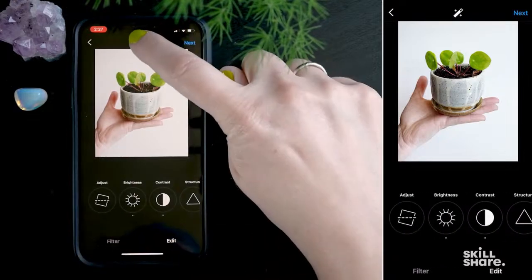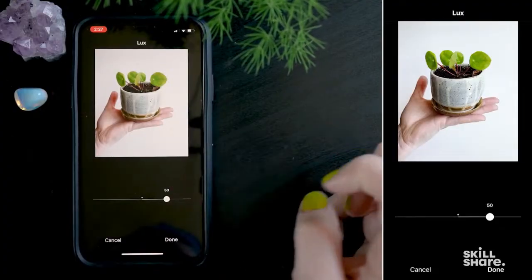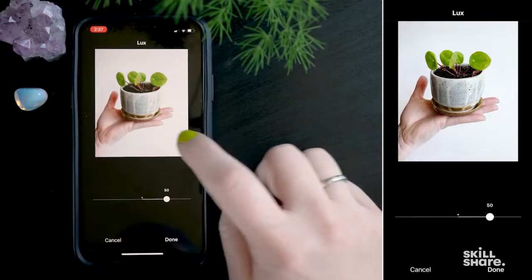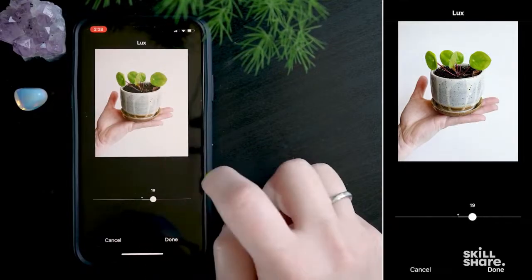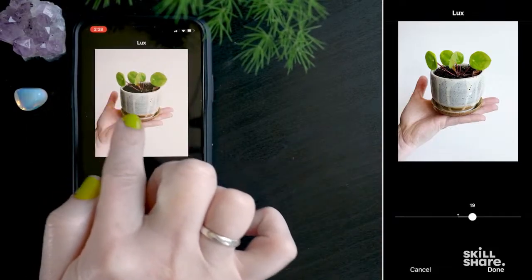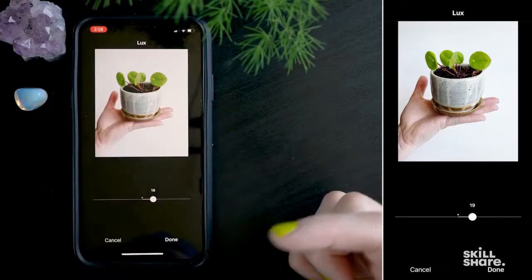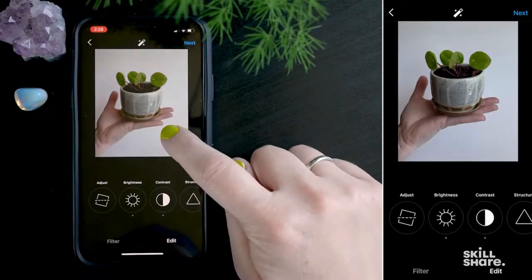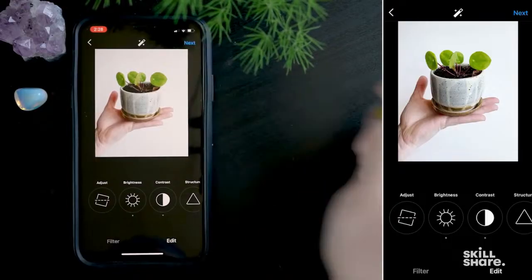But one thing I do like to check is the magic wand. Sometimes the magic wand does really cool stuff, and sometimes I think it makes it look a little grungy. I actually kind of like the effect in this shot, but maybe a little less strong. Yeah, just kind of a subtle lux adjustment. It adds some nice shadow depth right here, which kind of gives the planter a nice shape. So I'm going to hit done. Here is our before and our after, and we are ready to post.